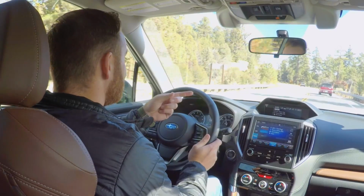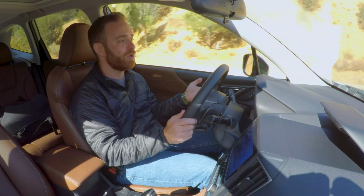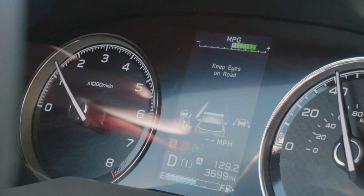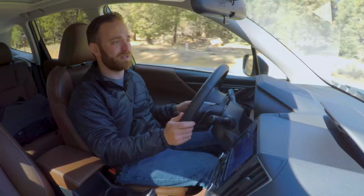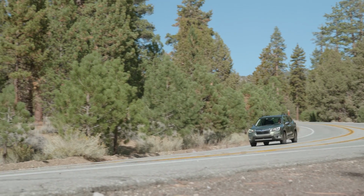So there's a camera, an infrared system, looking at me to tell whether or not I'm paying attention to the road, whether I'm getting drowsy, and it has real audible and visual alerts that keep me aware of what's going on in front of me and whether or not I should pull over and take a nap, have a little bit of a rest. For on-road comfort, this one's the winner too.